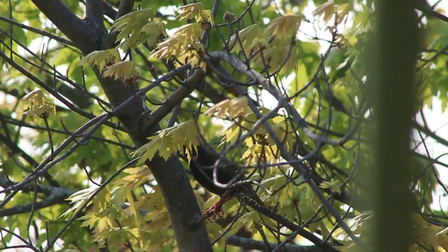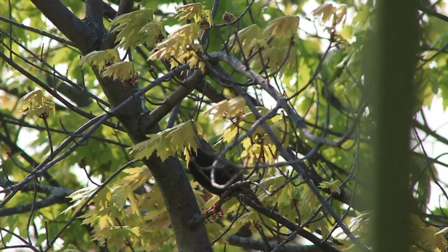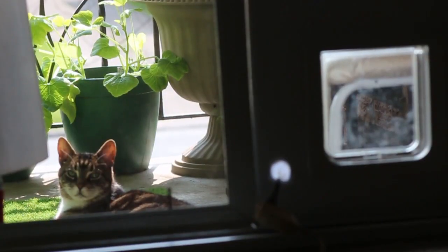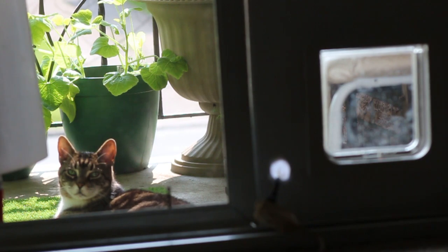vlog, which will be an epic garden update video showing you how my experiment is coming along as I transform my boring apartment balcony into a magical witchy cottage garden with far less than ideal conditions, I must say, but a heart full of determination.